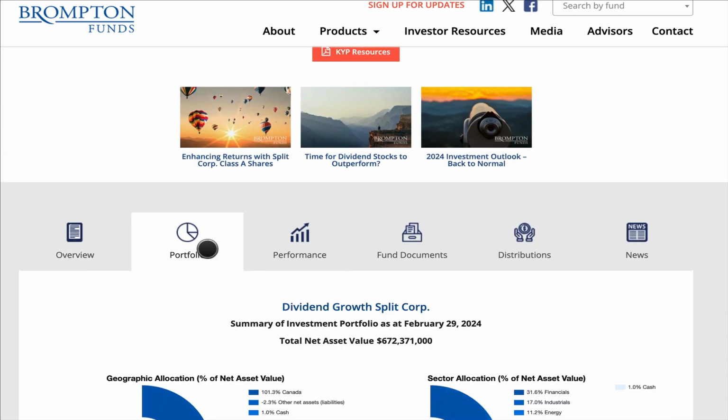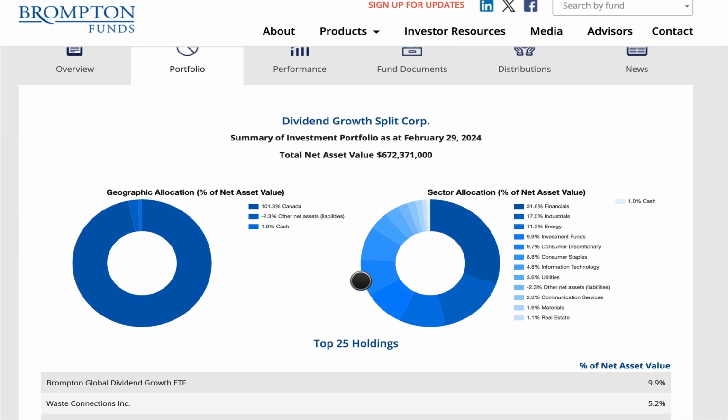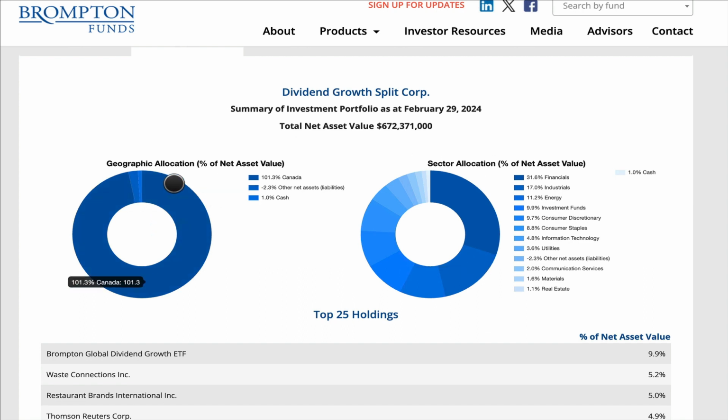If we look at the portfolio composition by geographical location, 100% is Canadian, and they have other assets, so there's -2 other asset liability. If we look at sector allocation, there's financial, industrial, energy, investment funds, consumer discretionary, consumer staples, information technology, utility, and other assets and liability. Whenever they use leverage, that's what it is here, -2.